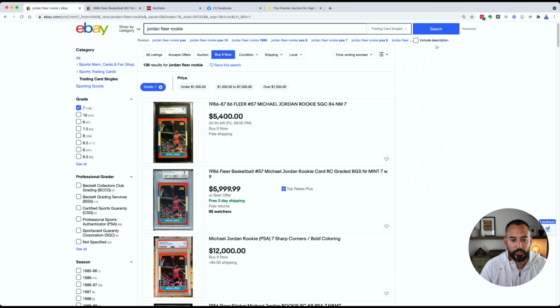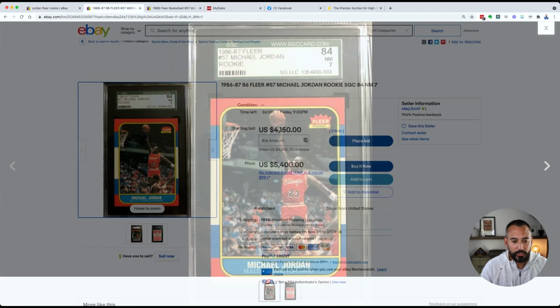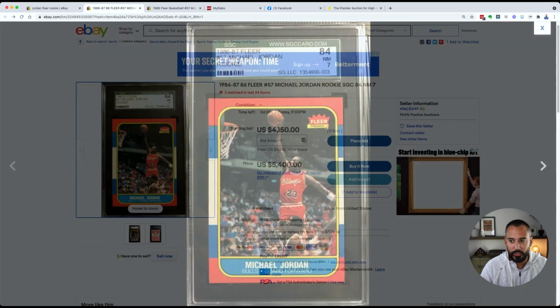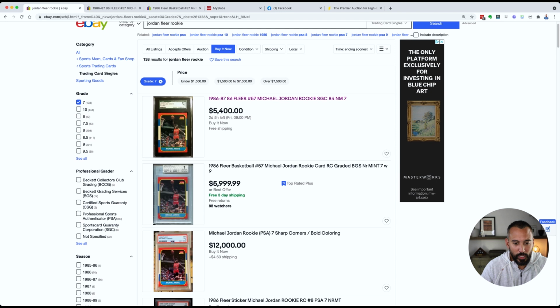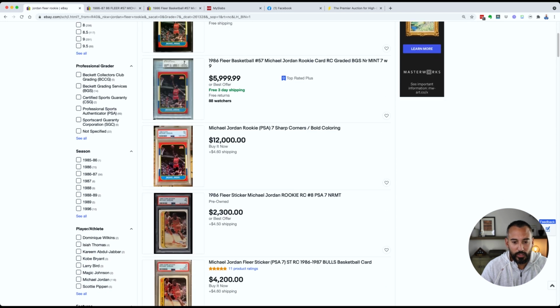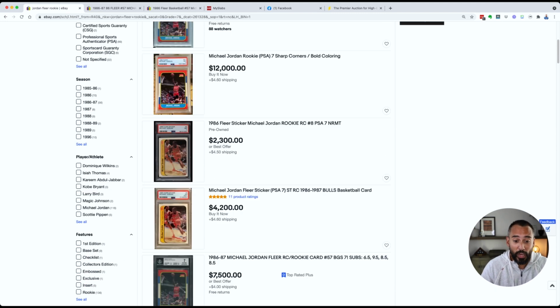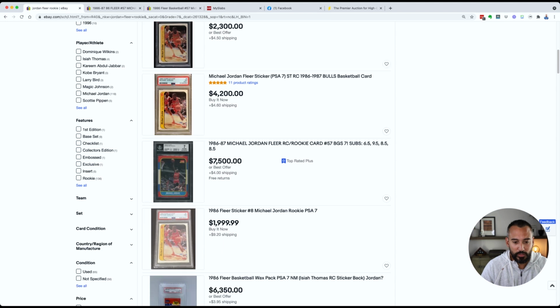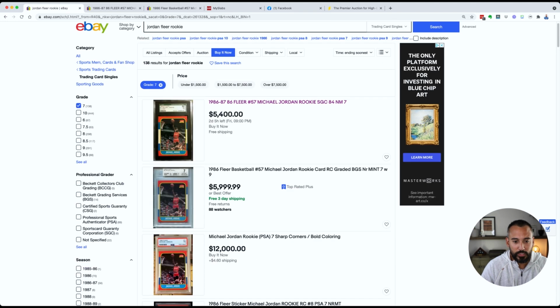So you can see this one here is graded by SGC. You can see this one's pretty off-centered, but this one here has a buy it now price of $5,400, starting bid at $5,150, just to give you some options here. So there's the one we just looked at. Here's a PSA 7. They want 12 grand. Full disclaimer, I got mine for 5, just to give you some perspective there. Here's another BGS at 7.5. So that just gives you an example.